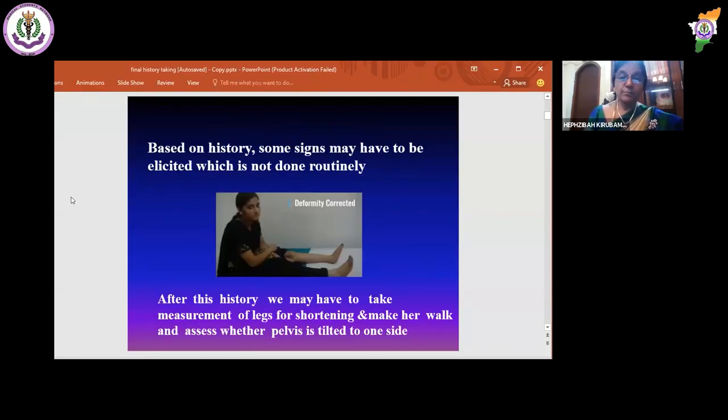So sometimes, based on the history, see, this lady has got a deformity corrected. She will tell her main complaint is 2 months amenorrhea. She has come for antenatal checkup. When you ask some detailed history, she reveals, or when you do examination, there is shortening of one limb. So what do you do after history, after examination? We may have to go back from routine and do a special examination. For this patient, we have to make her walk, so that we see whether there is a tilting of pelvis, depending upon the age at which she got corrected. So there will be a tilting of pelvis, and we may have to do an extra measurement of the length of both limbs. So this is the importance of history and the physical examination.